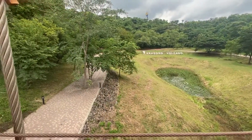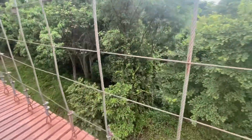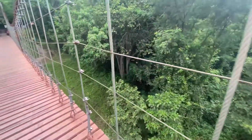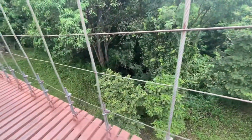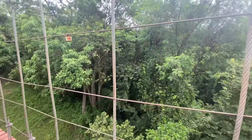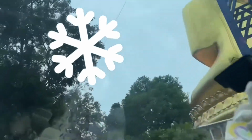As you can see, that is the crater, small crater of Kradong volcano. Yeah, as you can see, there you go, the walking path down there. And here I am on the high hanging bridge to view this extinct volcano clearly. You see the crater here. Small crater.